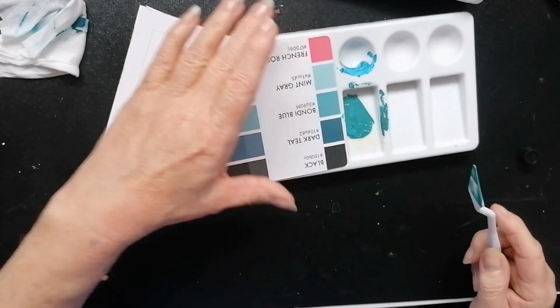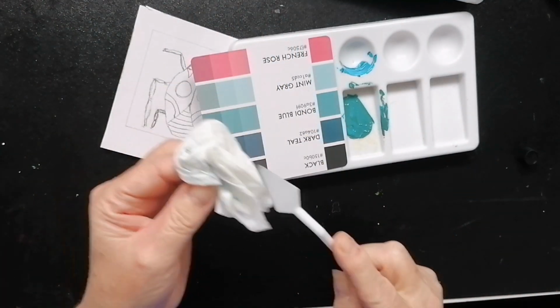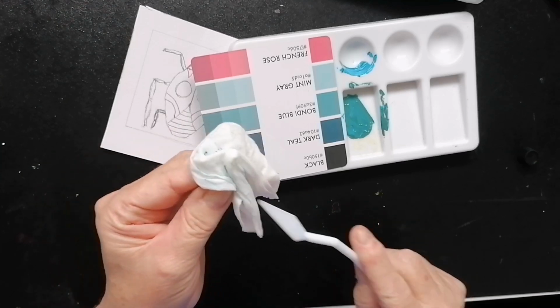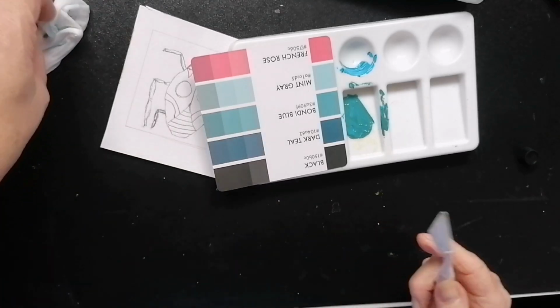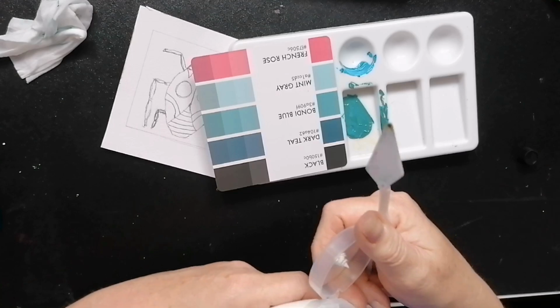You will do. And then this elusive mint grey. I don't know where that colour comes from. It's just a very pale blue as far as I'm concerned. So let's try putting a little bit of white in that one there.